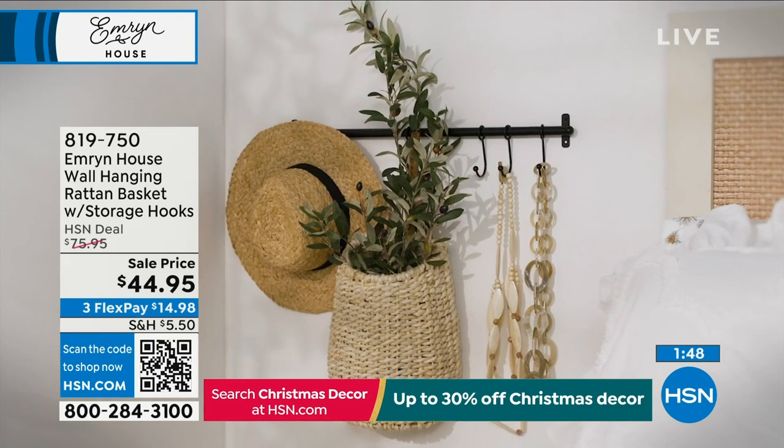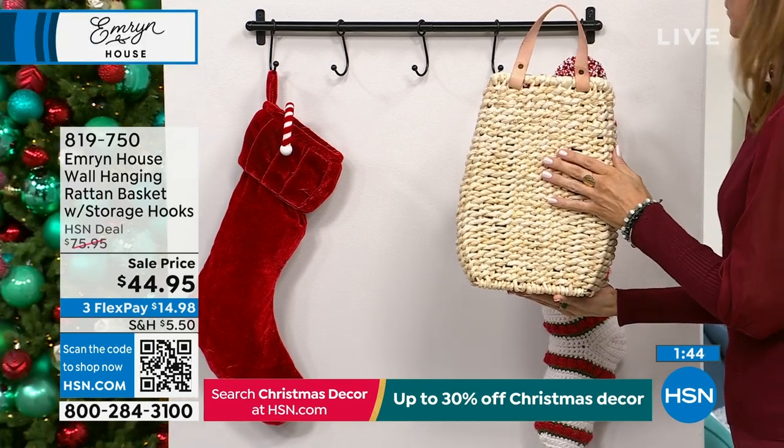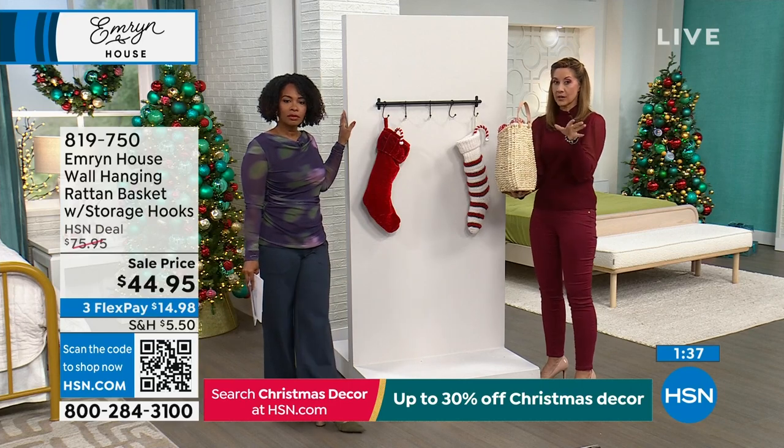You're going to get all of the mounting apparatus that comes right along with it. I did it all by myself, and it was super simple. Oh, I'm glad. Do you see it comes with everything? It just comes with 4 screws. Yes. And that's it.